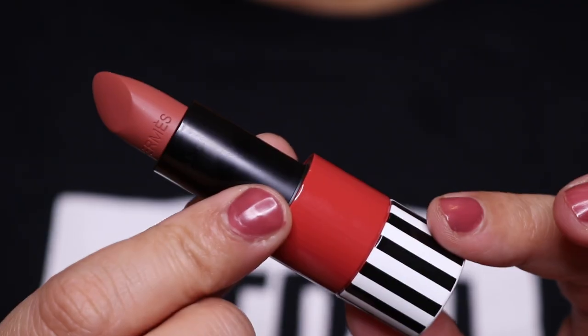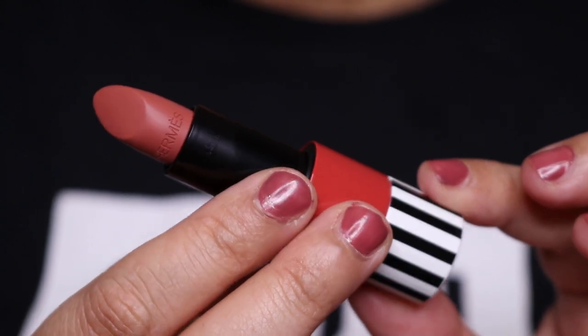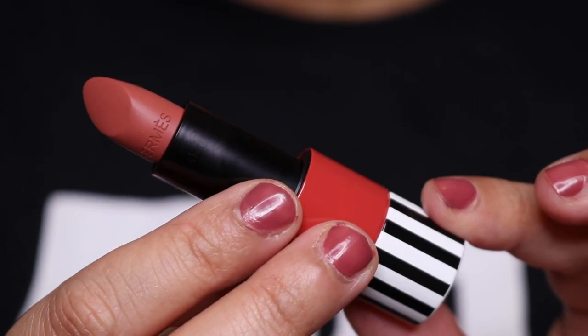Okay, so the next colour I'm going to show you is the colour Beige Croisette, 10 Brilliant, again in the beautiful Hermes packaging, the box. Ooh, that is, again, another stunning piece of packaging. So this is the next colour I'm going to show you. And it is beautiful. This is Beige Croisette.